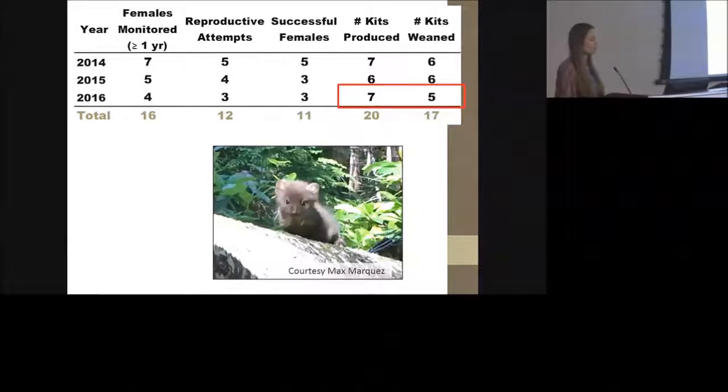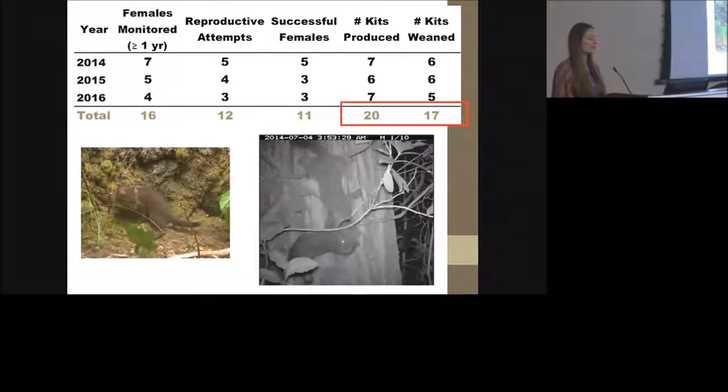Likewise, a female in 2016 documented with 2 kits. She died before those kits were able to make it to independence. That necropsy is pending. But overall, again, 12 reproductive attempts produced a minimum of 17 weaned kits.